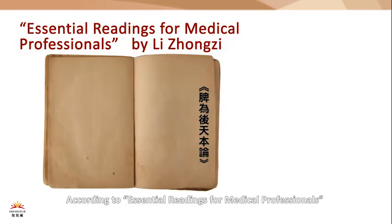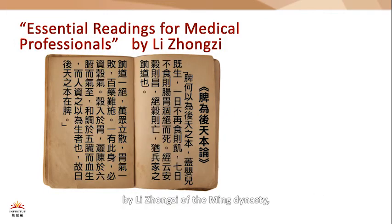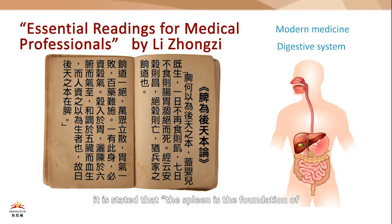According to essential readings for medical professionals by Li Zhongzi of the Ming Dynasty, it is stated that the spleen is the foundation of one's acquired constitution. In terms of modern medicine, the spleen, in the context of Chinese medicine, refers to the entire digestive system, which includes the spleen, stomach, small intestines, and colon. But why is spleen so important and said to be the foundation of one's acquired constitution?